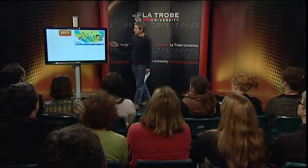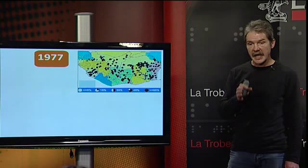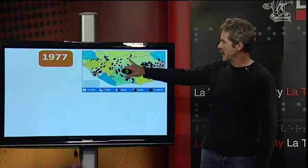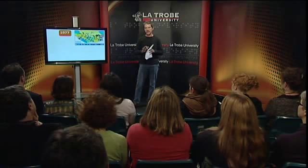In 1977, each of these black dots represented a community where more than 60% of the population in those communities was infected and developing these symptoms that I showed you, the skin disease and eventually the blindness. So just to orient you here, this is Ghana here. Here's Mali, Burkina Faso. So this is West Africa, south of the Sahara Desert. That was the situation in 1977. Virtually the whole of West Africa, the majority of people were ill with this disease.